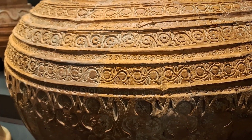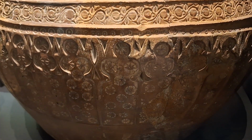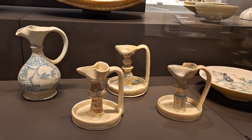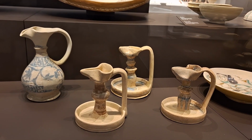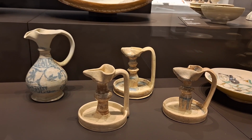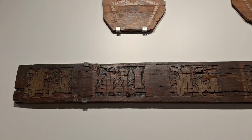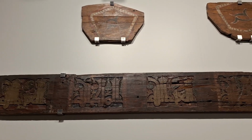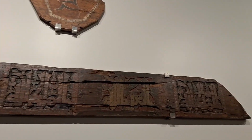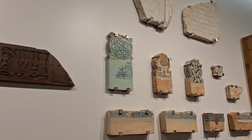Look at all the detail, just beautiful all the way down. Some lamps, but they're different than the ones you usually see. These are later in the 14th, 15th century, and they're called stand lamps. You can see how much taller they are. And some wood pieces from the Great Mosque. And some other bits, and I think that's the end of the archaeological part.